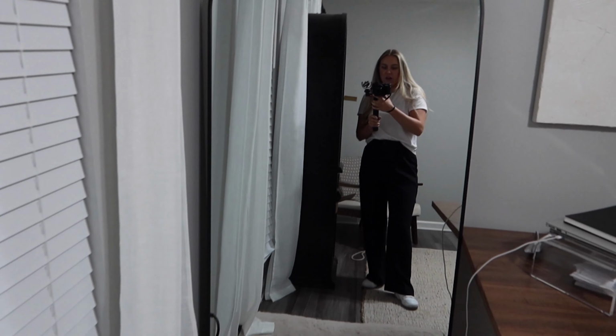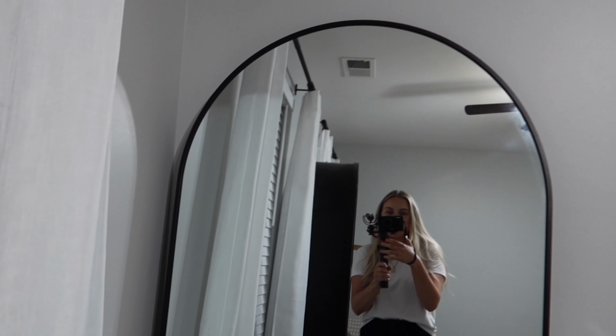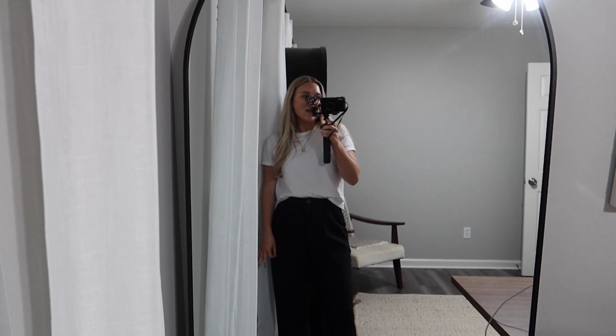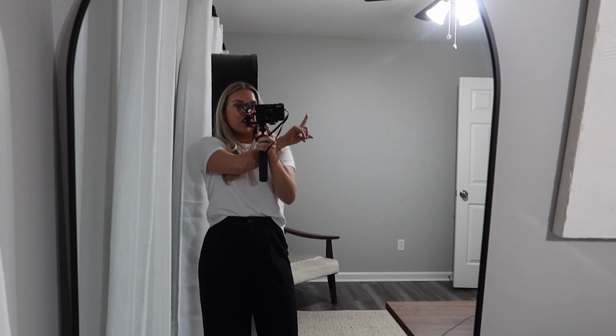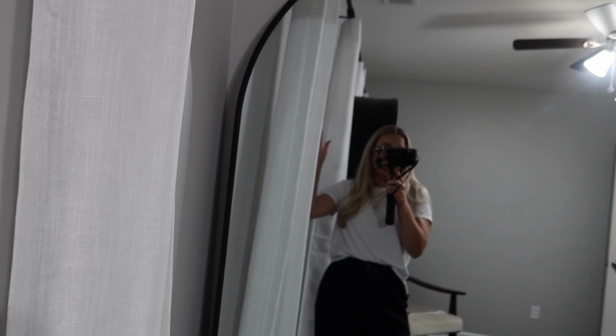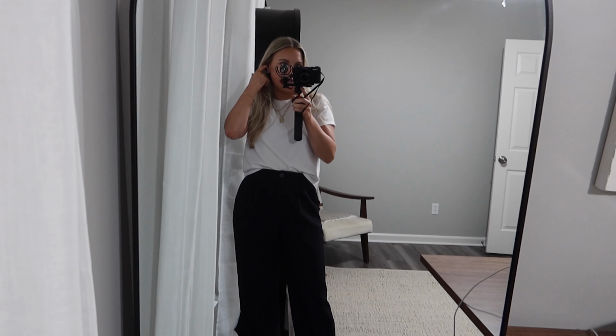I put the mirror over here the other day just to get it out of the way for something. And then I was going to put it back, but then I started taking outfit photos over here. And I don't know, something about it I just really love. Like, I like the white here, the black behind me, the clean wall back there. It's just a good place to take outfit photos. And because the window is right here, it gives me really good light. So I know it's not really ideal, but it's kind of what I've been doing.